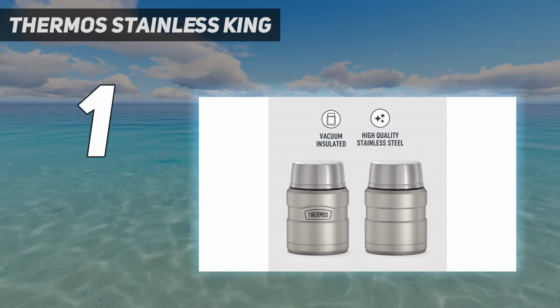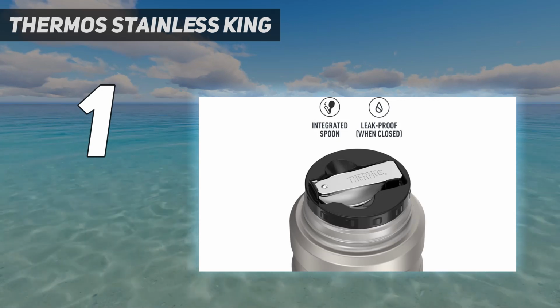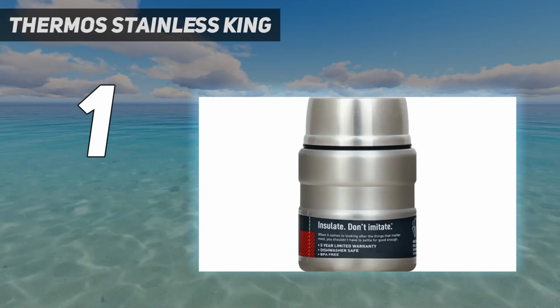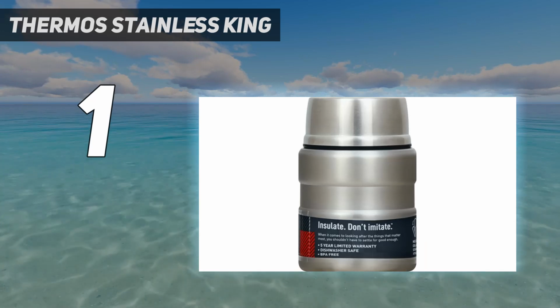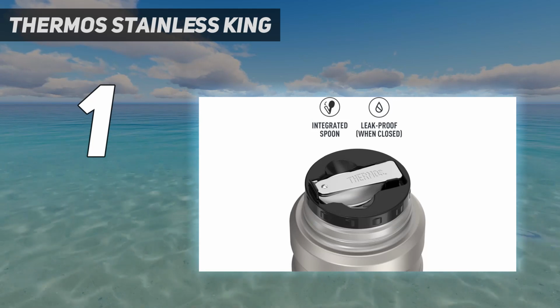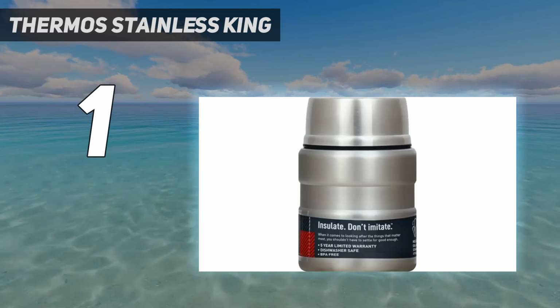The fact that the lid is designed to be used as a bowl in tandem with the included standard-sized stainless steel folding spoon adds to the convenience and overall value. Thermos King states this thermos can keep liquids hot for 9 hours and cold for up to 14 hours, so we put that claim to the test in our kitchen.